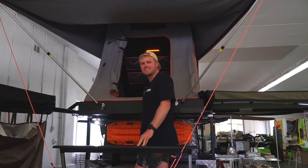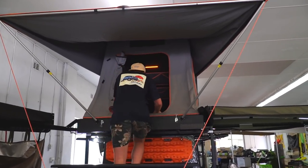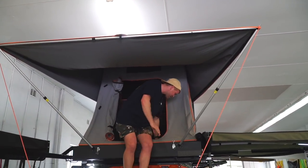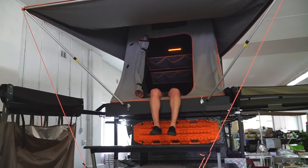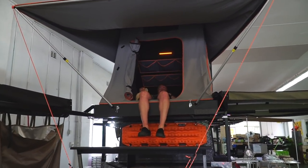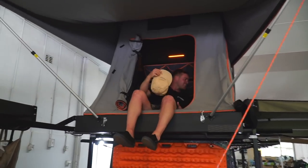We should get one of these. That's so comfy. Oh, there's a fan in here as well. Yeah, there's a fan. And there's lights. Yeah, I can see the lights. Imagine how cool this would be camping in this. Do you want one? Yeah.